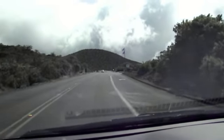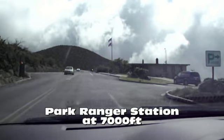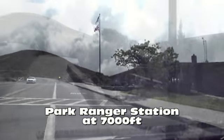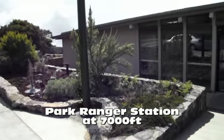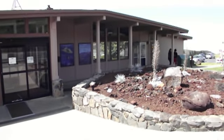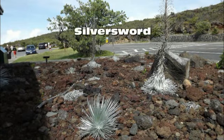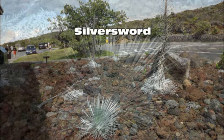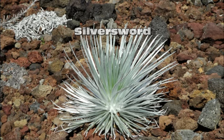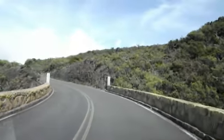One of the first places we will come to after Hosmer's Grove is the ranger station here at 7,000 feet. It's a good place to stop, get directions, maybe use the restroom, ask information of the park staff inside. They've got a great garden out in front highlighting some of the native plants growing in this area, including the very rare Haleakala silver sword. This plant only exists on Haleakala. It lives its life in the ground like you see, finally blooms once, and then it dies.